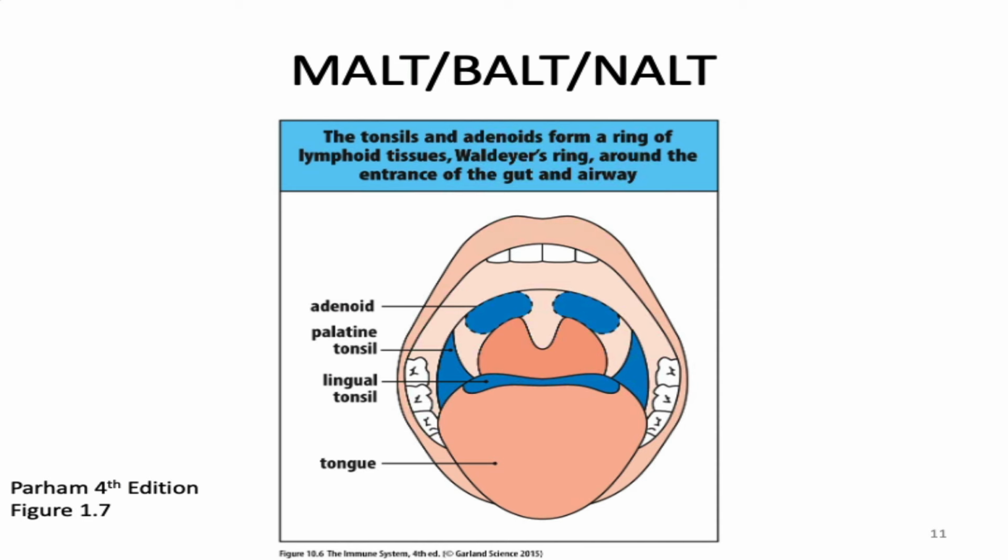We've got some specialized tissue in the nose, some in the lung, some in other mucosal sites. We also have things like the adenoids and the tonsils, all as mini lymph nodes to help in locations that have a lot of exposure to microorganisms.